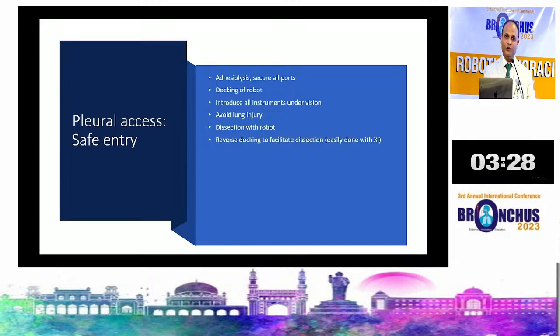With the Xi robot, the beauty is that you don't have to change the position of the robotic boom. Most of the time the targeting is done for a lobectomy or a segmentectomy, at the level of the superior pulmonary vein. If you have a physical challenge dissecting the lower lobe off the diaphragm, then you may reverse dock the robot. With the Xi, this can be easily done.